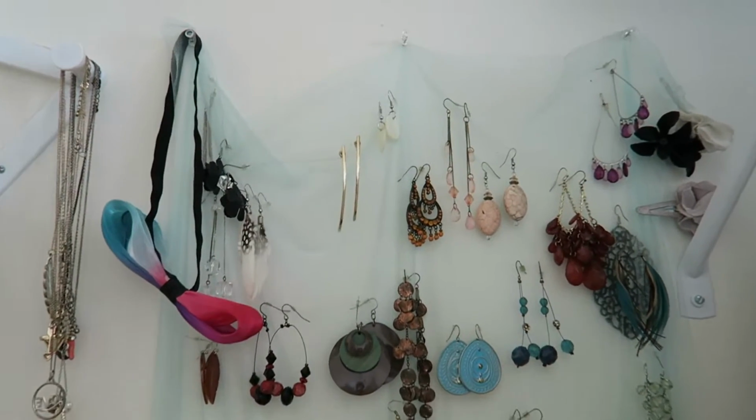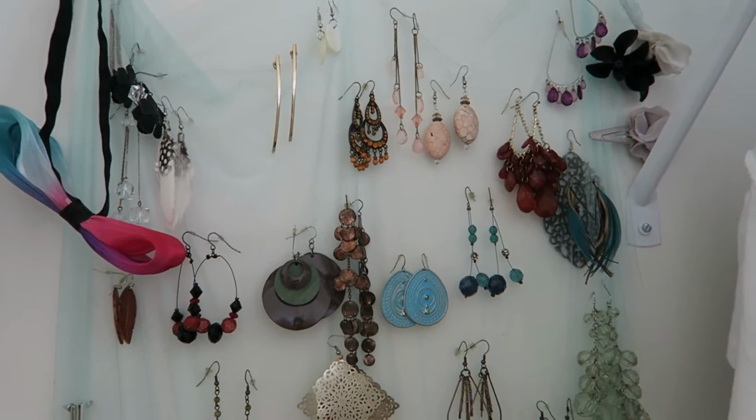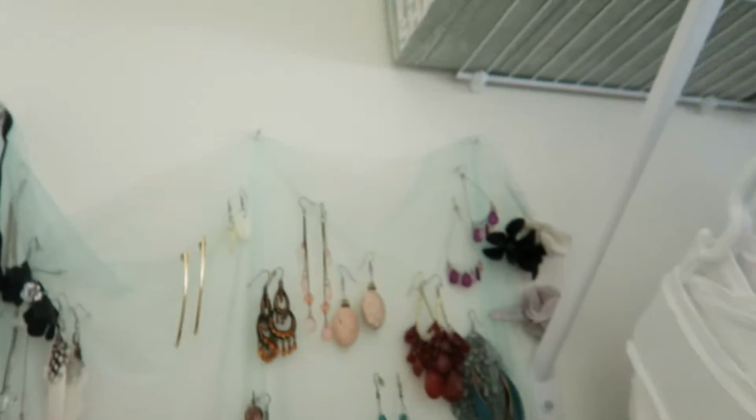Here I have my earrings. I hardly ever wear these anymore because I'm into studs. I don't really do the dangly. In fact, the dangly earrings I have on now, I haven't worn in I don't know how long, which is probably why it still looks gold, because if I wore it all the time, you know this ain't real. This is from Forever 21, girl. So this is what it looks like.